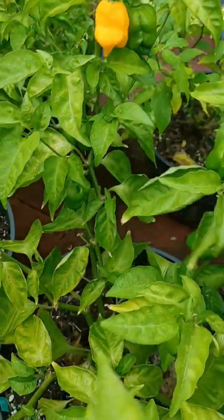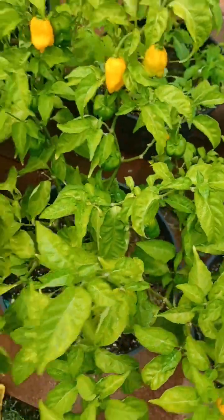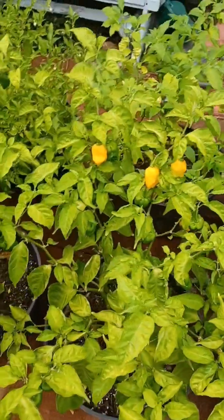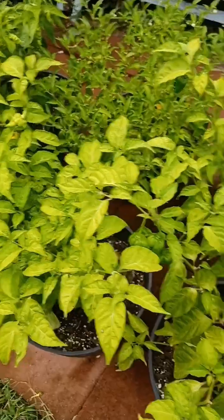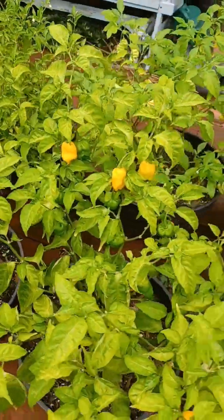Look at these lemon scorpions, they're doing really good. There's a lot of pods here. I don't know what to do with them. My frickin' commercial freezer is full. I don't keep these for my sauce anyway, the farmer stuff, but I know what I'm going to do with some of them. Whatever I pick that's ripe tomorrow is going to be made into pepper flake.